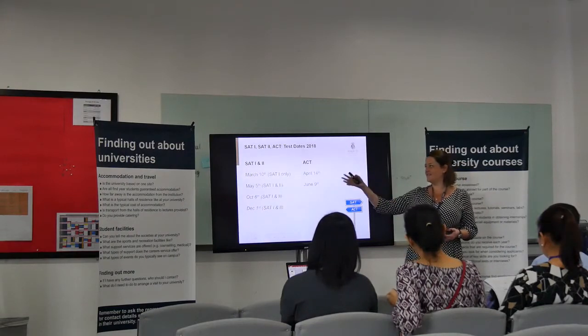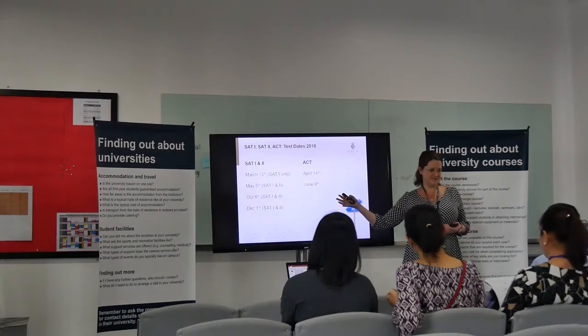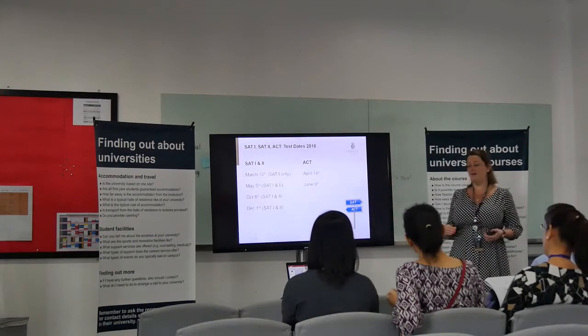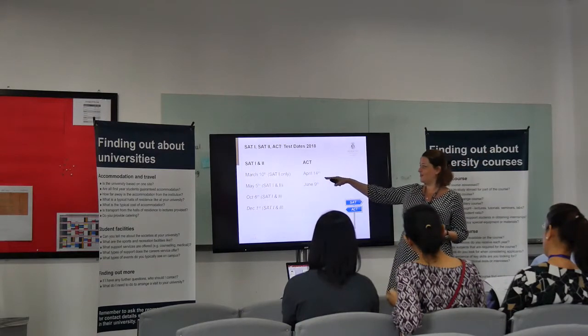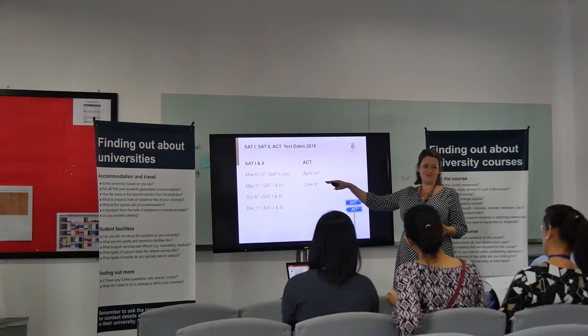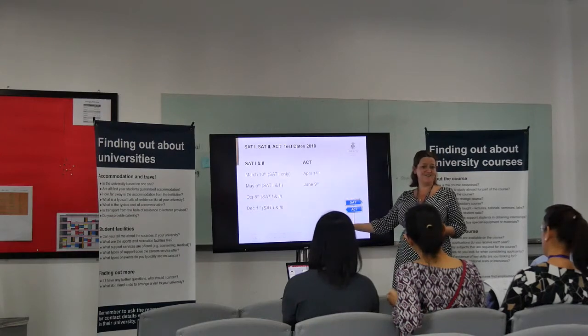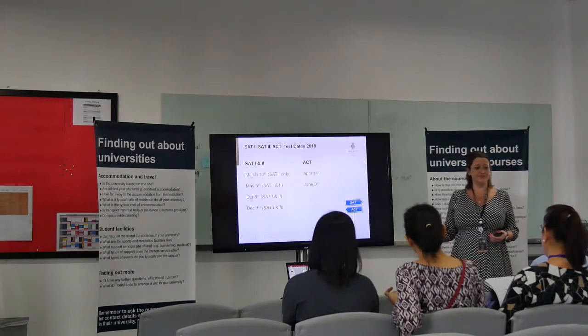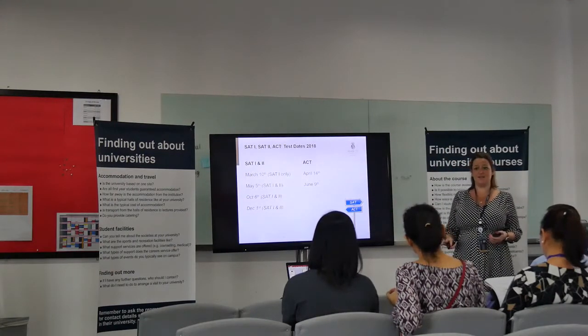The SAT has reduced from 6 dates a year to 4 dates a year for international students, and they get very, very booked up. And for the ACT, I've only got the dates before the summer, because after the summer they are moving to a computer-based testing system, and they haven't released any dates yet, which is not very helpful for planning in advance for our students. These test dates get full very, very quickly.